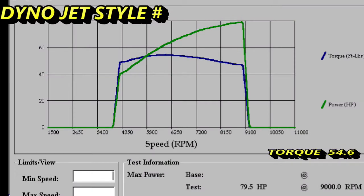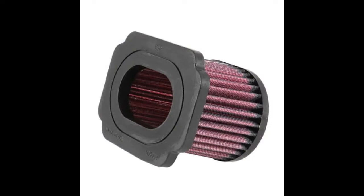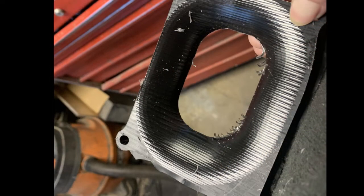So let's do a little review here. We replaced the stock exhaust with a full Akrapovic exhaust system. We replaced the stock air cleaner with a slightly modified K&N air cleaner. And to top it all off, we put on the newly custom-designed BRG Velocity Stack air cleaner lid.